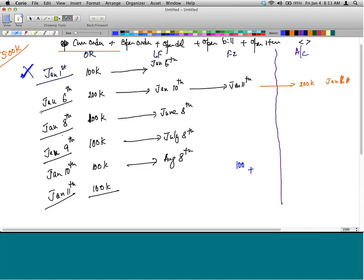No, it was delivered. Okay, so this is not. So is this an open order as of Jan 11th? No. No. Is this an open order as of Jan 11th? Yes. Yes. Yes. And this? Yes. Yes. Because all of them have a delivery date. All of them have not been delivered as of Jan 11th. Right? So total put together is 300K. So 300K is the value of open order.